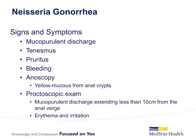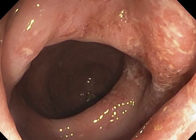On anoscopic examination, there will be yellow mucus discharge from the anal crypts when minimal pressure is applied to the external perianal area. During proctoscopic exam, there will be mucopurulent discharge extending less than 10 centimeters from the anal verge. In addition, these patients may have nonspecific proctitis presenting as erythema or irritation, as seen in the following slide. This image shows gonorrheal proctitis with mucosal edema, erythema, and whitish plaques.